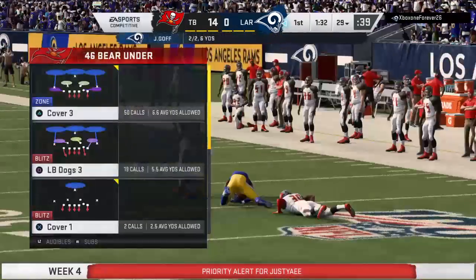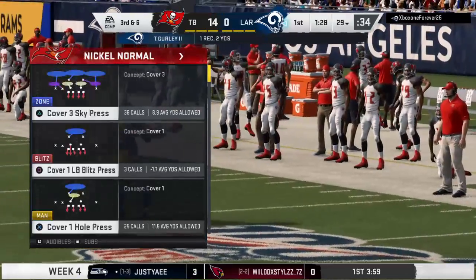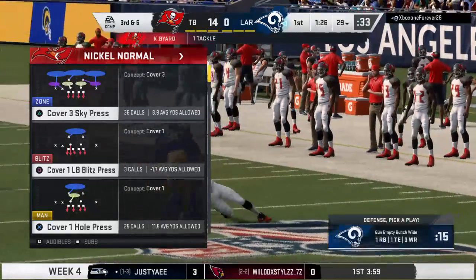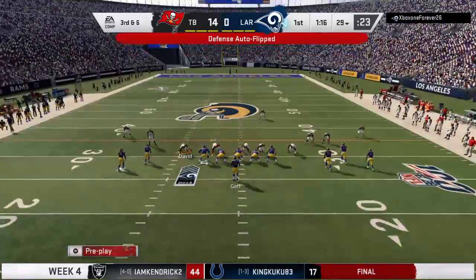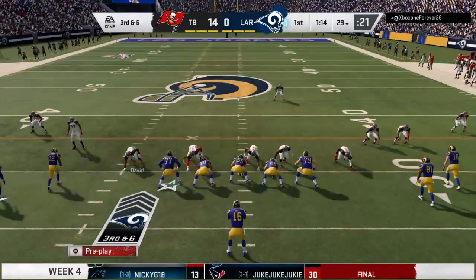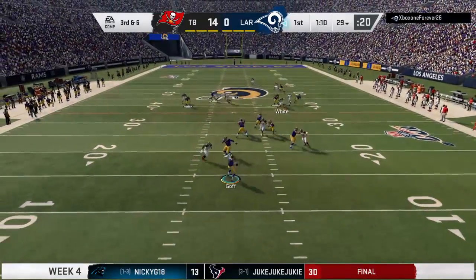It'll be a 2-yard gain, and they're going to have a 3rd down. I know most of the time when the ball's in the air, you're thinking wide receiver, tight end, but running backs, they can be a big part of any passing offense nowadays. Throwing on 3rd. Goff.